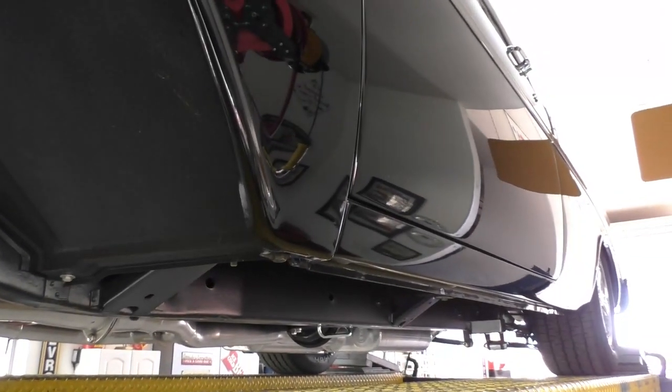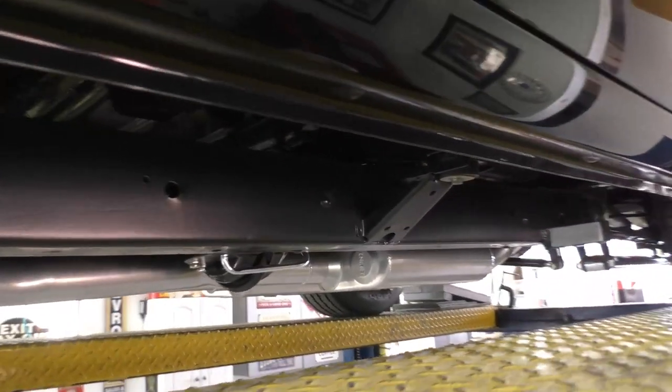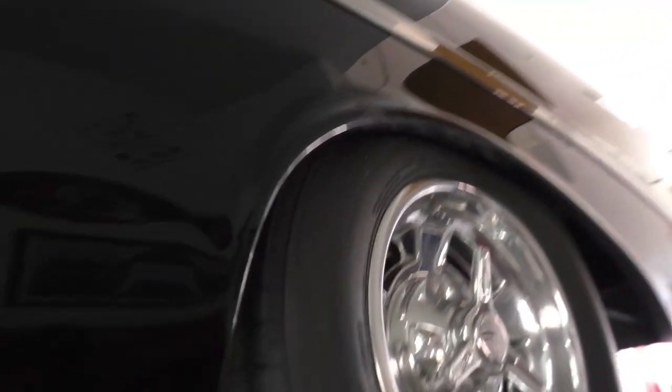Again, reflections in the side body panels here. Frame rails, rockers, bottom of the rockers have the drains on them. Just above the wheelhouse there.